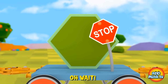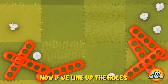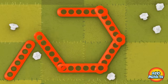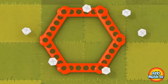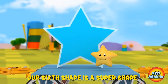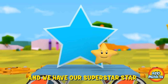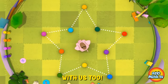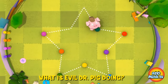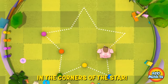Stop! Oh, wait, it's just our next shape, the hexagon. Now, if we line up the holes at the end of these six beams, we can make a hexagon. Let's lock them in place with the screws. Our sixth shape is a super shape. It's the star. And we have our superstar star here with us too. What's this? What is evil Dr. Pig doing? Oh, he's pretending to be Pac-Man and eating Pac Dots in the corners of the star.